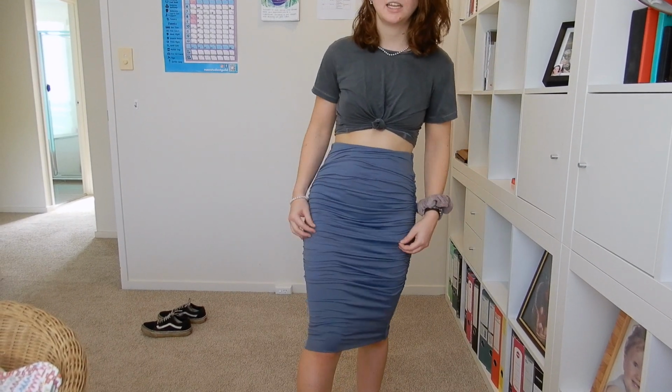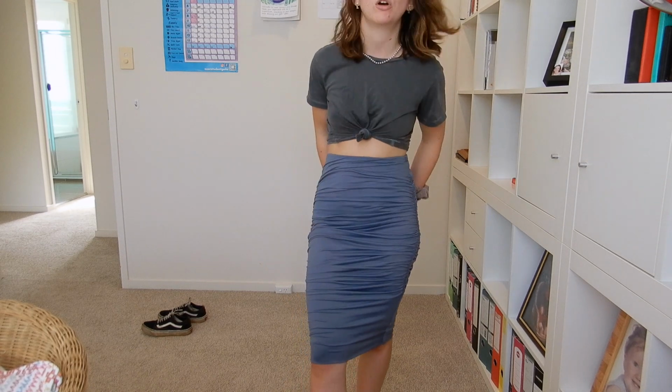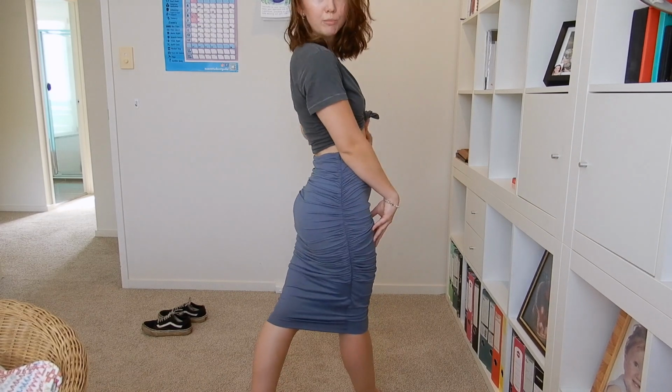It's almost like a metallic blue. I don't know if that's what you would call it. Ribbed skirt from Supre that again is very flattering and complimentary of the body. This was from Supre, but I actually got it from an op shop. So yeah, this was my outfit from yesterday. What shoes did I wear yesterday? I believe I wore my black Vans with this outfit yesterday, but I might be mistaken.